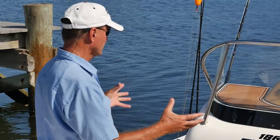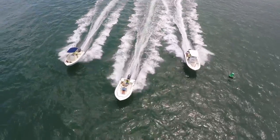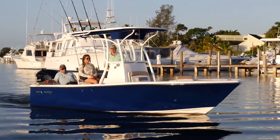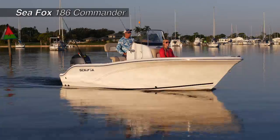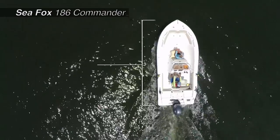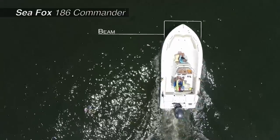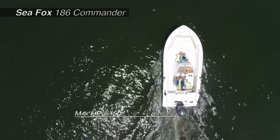Join our hosts Dave East and Rick Riles as they feature 3 center console boats in the 18 to 22 foot range that allow Dad to fish offshore, plus cruise Mom and the kids in comfort without either side compromising. They are the Sea Fox 186 Commander, with an overall length of 18 feet 4 inches, a beam of 8 feet, and max horsepower rating of 150.